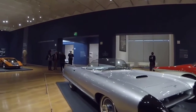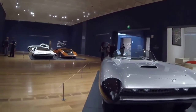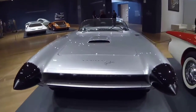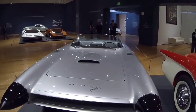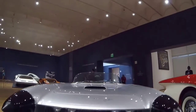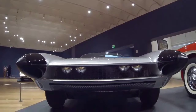Cadillac Cyclone. See those two black ones where the 1959 Cadillac Cyclone headlights should be? Those are radars for the car crash avoidance system, a technology you may recognize today as adaptive cruise control. If the car sensed an approaching object, it would set off a series of warning lights and a high-pitched beep, and the car would even automatically apply the brakes.